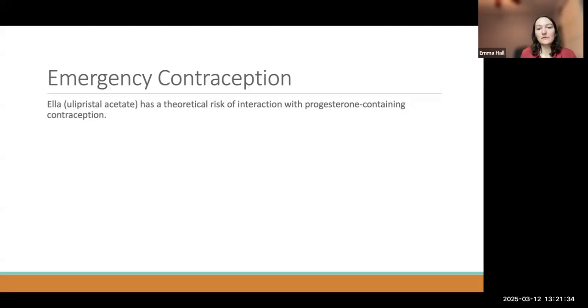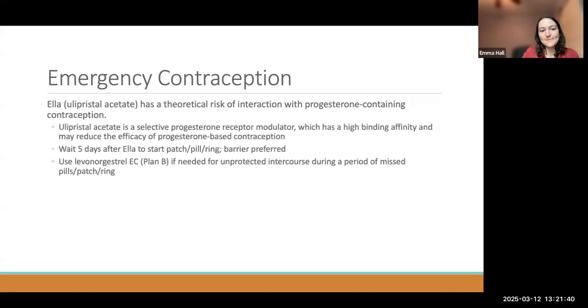Ella has a theoretical risk of interaction with progesterone-containing contraception. Basically Ulipristal is a selective progesterone receptor modulator that has a high binding affinity, and so it may reduce the efficacy of those types of contraception, and those types of contraception may affect the efficacy of the Ella.